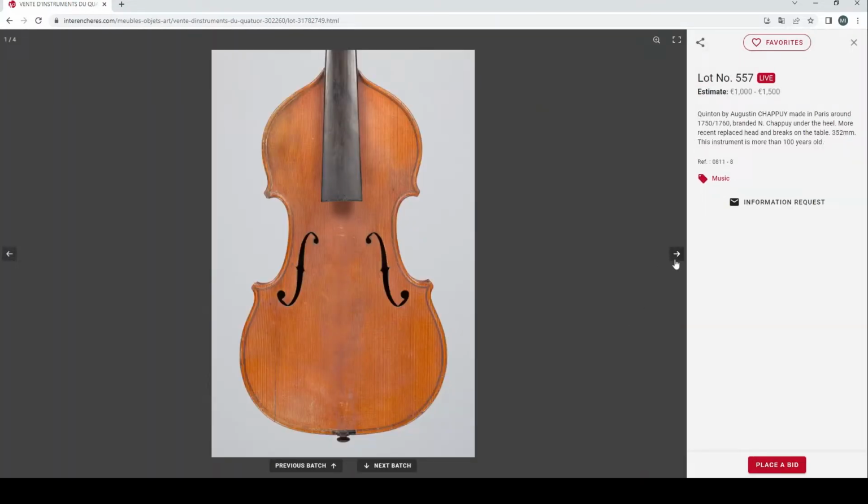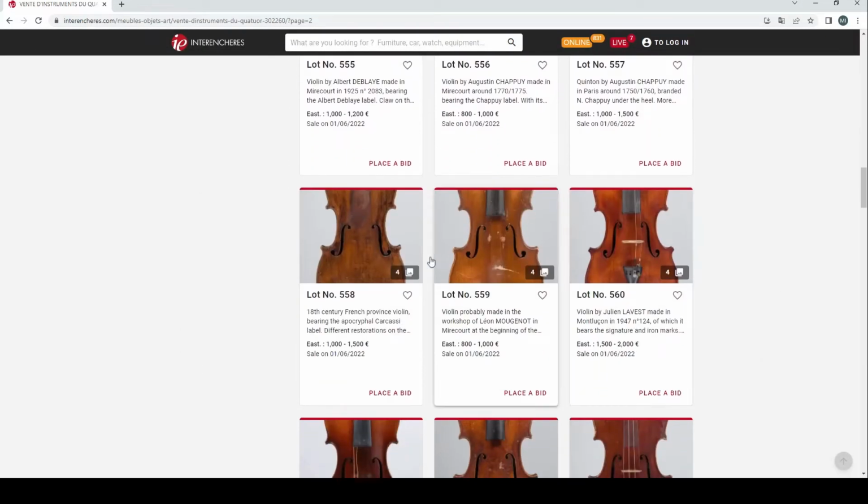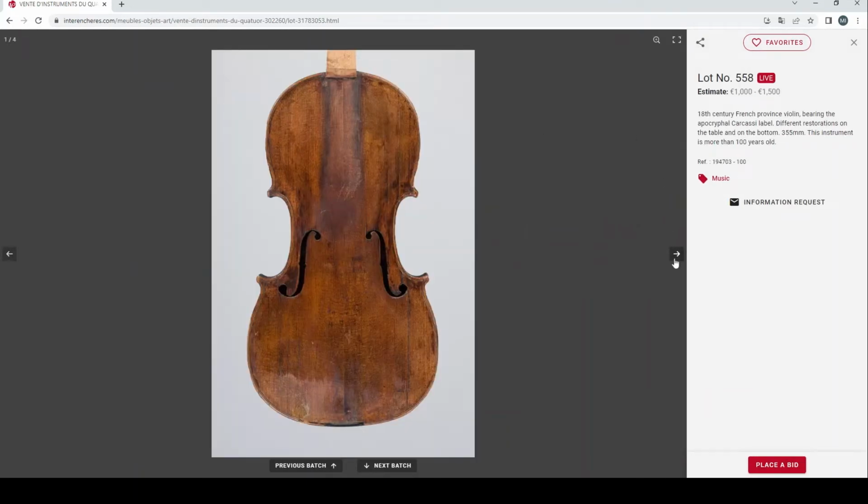Quinton by Augustin Chappuy, made in Paris 1750-1760. It's had some repairs, but that's quite nice. I do quite like quintons. An 18th century French violin with the Carcassi label.